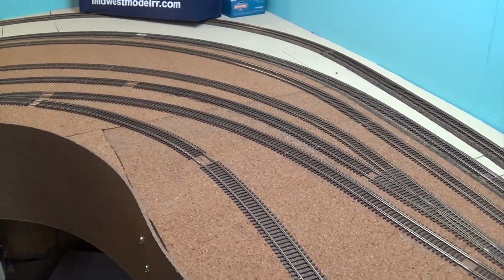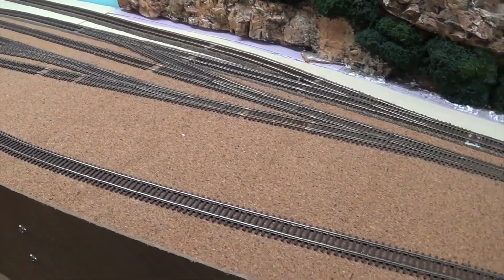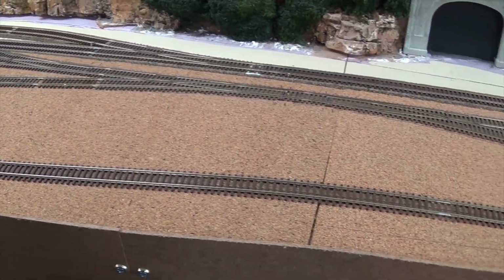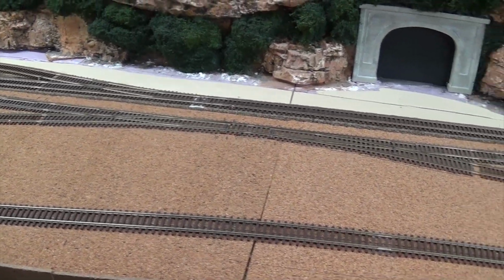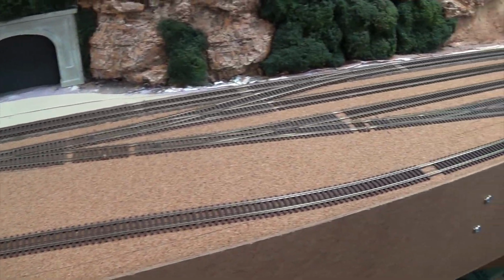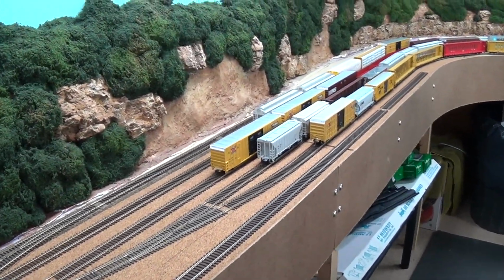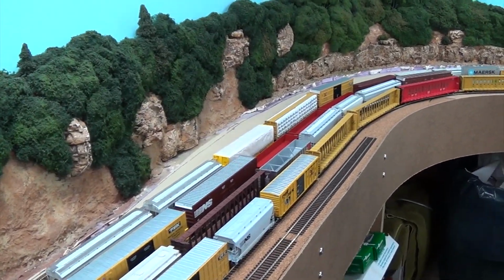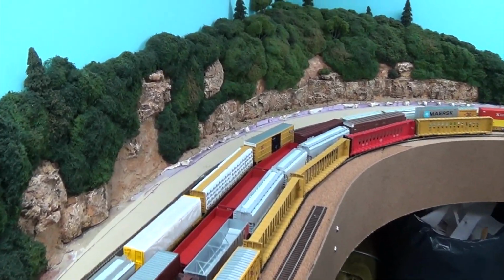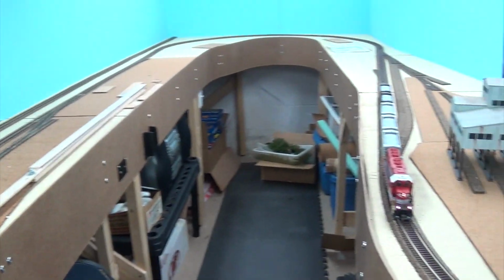That leads into my program track slash diesel emissions testing track. You see a lot of my review videos use this track, my program track, test track, whatever. So that's pretty much the plan as far as the layout right now going forward. I don't want to get too crazy with my plans because I generally don't get very far anyways. So that's it for that.